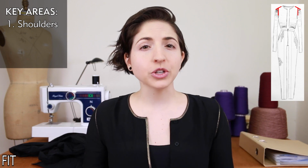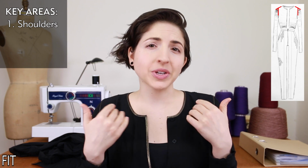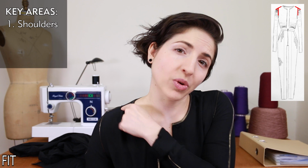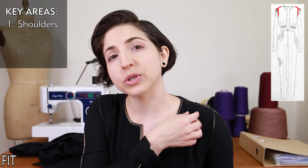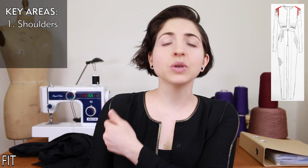A quick fix is that you can tack little pleats into the shoulders, but it's also kind of a long-term fix. I either sew pleats or darts in the middle of the shoulders. You can see here on my black shirt that I'm wearing, I sewed little pleats into the shoulders. You can see that the fabric is folded over and then it's sewn right here. Because of the gold piping detail, it's easy to see where my shoulder seam is.